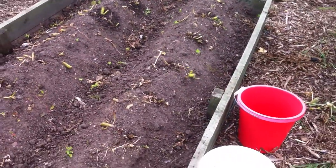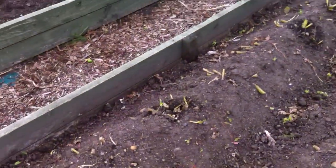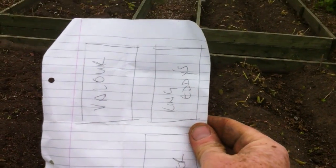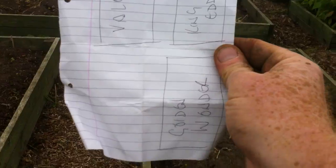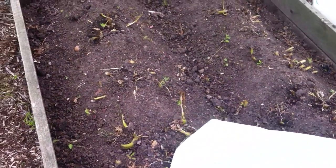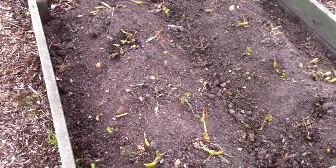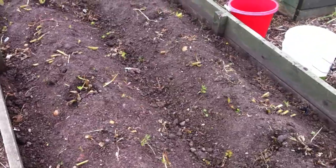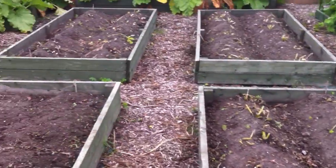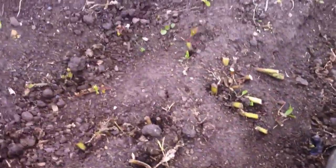Now then, I had to write this down at home because I would forget which is which. So just to show you, as we stand, top left Valor, top right King Edwards, and these ones here are Golden Wonder. Now I'm not holding any hope out for these Golden Wonders. I'm just going to grab one out of each just so you can see, and then later, when I do part 2 of this video, I'll have them all out on the ground. And hopefully by then they'll be dried and they're going in the sacks, so I will make this quick.